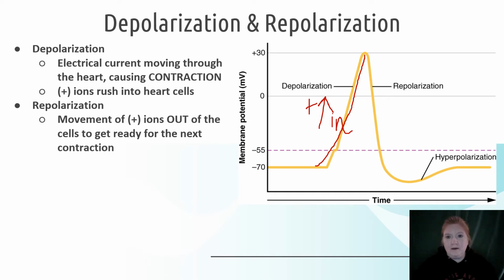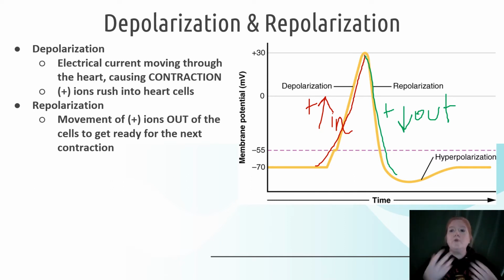So this right here is repolarization. That means the positive ions are going to be pushed out so that the muscle cell can be ready for the next contraction. So repolarization, release, get ready, the positive ions go out. Depolarization in, repolarization out, depolarization in, repolarization out. It's all about the movement of the positive ions. Here you can see what's happening to the charge, going from very negative to positive and then back down to negative. The cell unfortunately overshoots a little bit, but then it stabilizes.